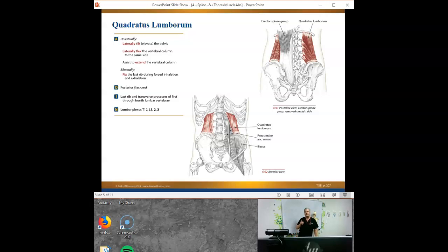And what would happen to your spine if you had a hip up like this? If my sacrum is normally like this, and my spine is built on top of it, and all of a sudden I have a tilted hip, my sacrum is like this. This is a huge exaggeration, obviously, right?